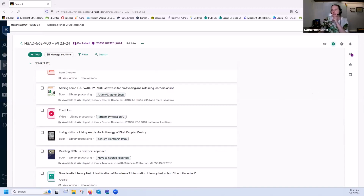Ashley, did you want to add something to that? Yes, briefly. So what you could do is also add your own section and title it full term if you want, and then add the item there that way. And you can place that section at the very top so that students know it's going to be used throughout the term. Oh, thanks, Ashley. I think I misinterpreted the question.